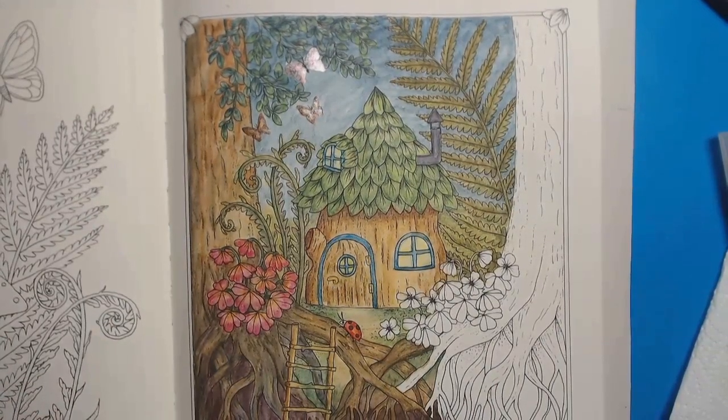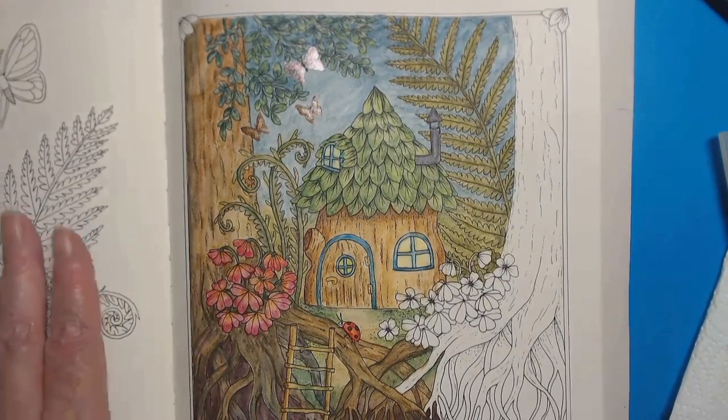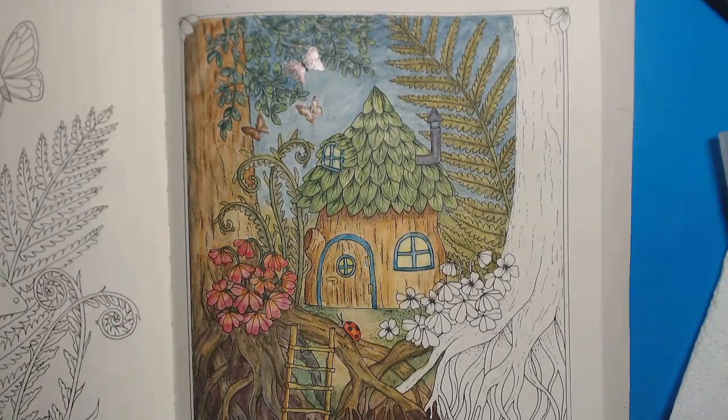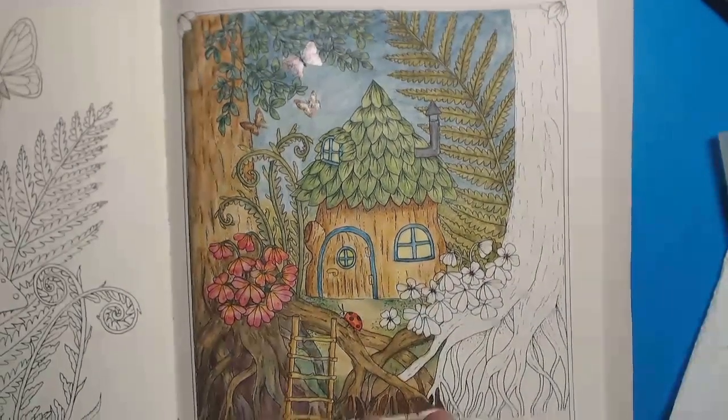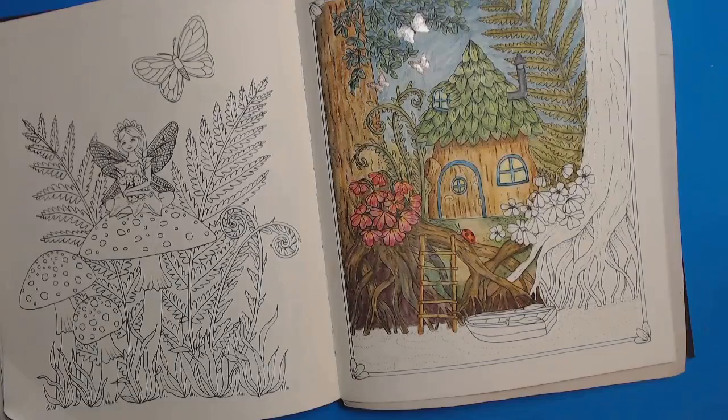Actually, right now what I'm doing is talking about what the next steps are, whether I want to do the tree and the flowers first, or drop down and do the boat and the water. So stay tuned, because here comes the real-time coloring part.